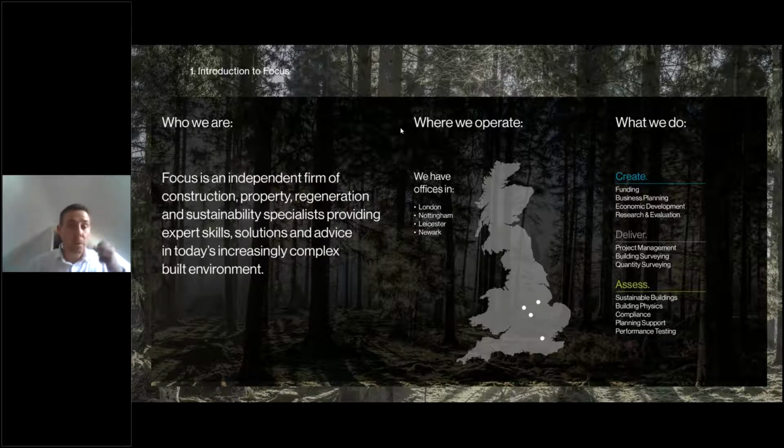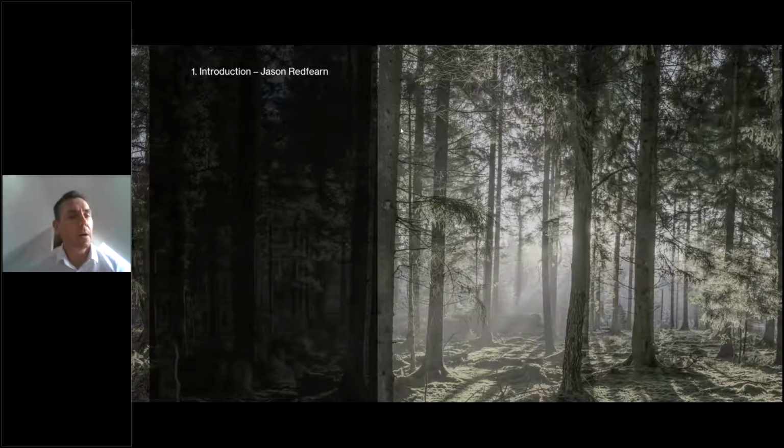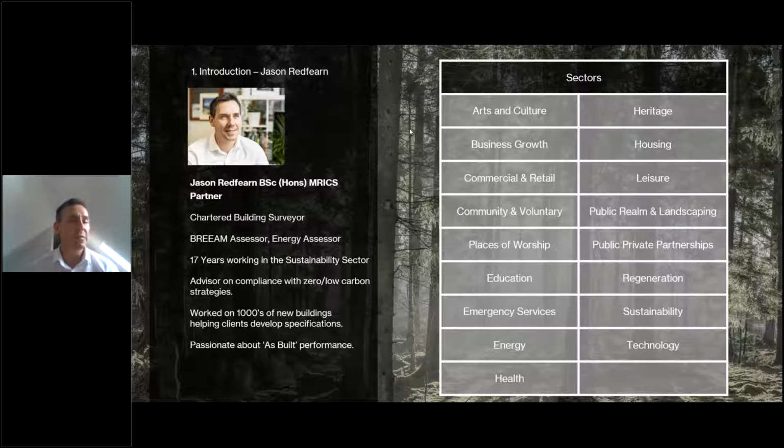My background is as a chartered building surveyor, and I've been working with Focus for over 17 years, and within that time I've been responsible for working within the sustainability sector for them and growing these services. Currently I'm advising on a lot of low and zero carbon strategies for my client base, and I've worked on thousands of homes and buildings in my career, helping people meet some of the challenges associated with sustainability goals and climate change. A key aspect of what I do day to day is that I'm very interested in as-built performance. I'm very keen on ensuring that what we set out to do at the design stage makes it to reality and is actually achieved. That's one of my key passions.